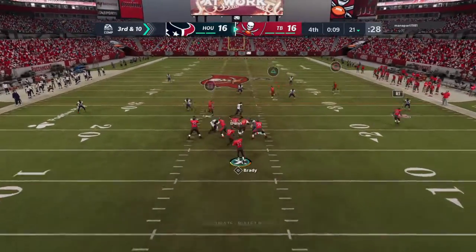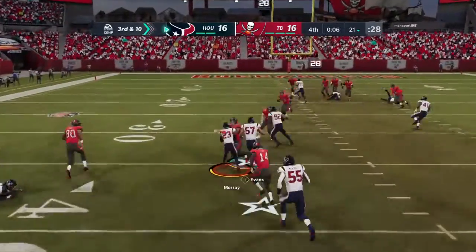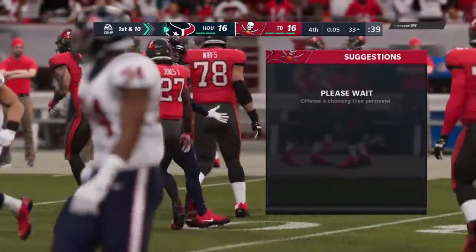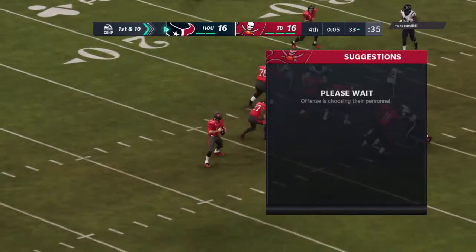Now Brady. And this is going to be intercepted. Picked off by Eric Murray. And he's able to get it back to the 33-yard line. They'll take over first and 10 at the 33-yard line.